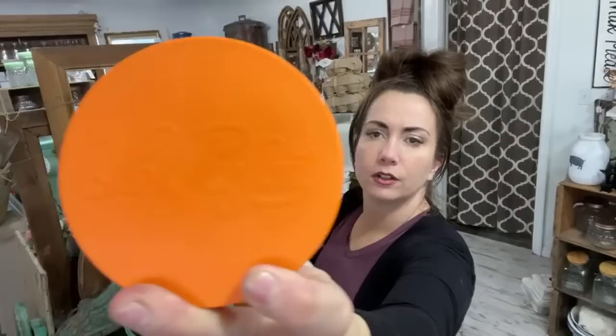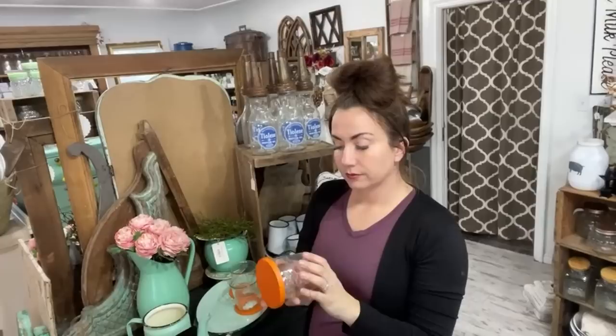I love a French logo container. Can you guys see? There we go. It says Le Parfait on the top. But I feel like you could use them to put stuff in the fridge too. Well, these would be perfect for freezer jam. So if you make freezer jam and you've been having a hard time getting a hold of them, $4.95 for these. And these are perfect.